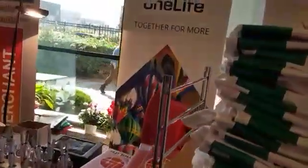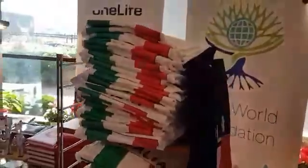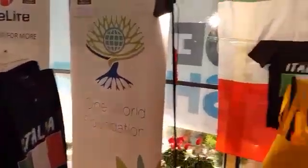Now we can also go outside. We go outside, and these are all the different things that are being sold: promotional things, shirts, as you can see, and pens, key rings, diaries. You can buy items that have the logo OneCoin, OneLife, Italy.